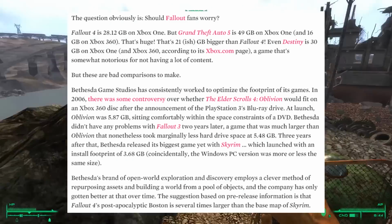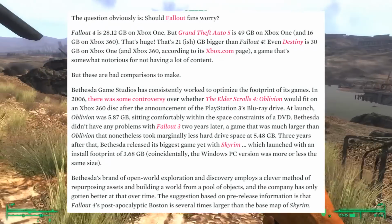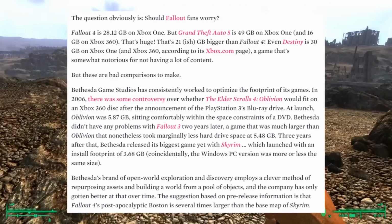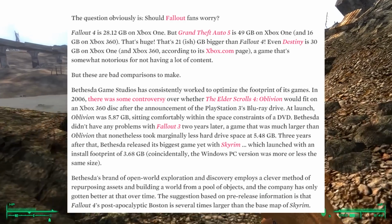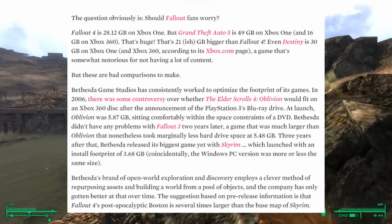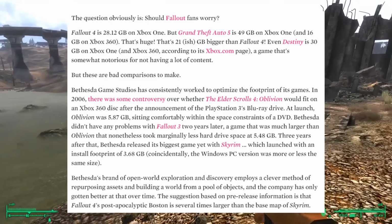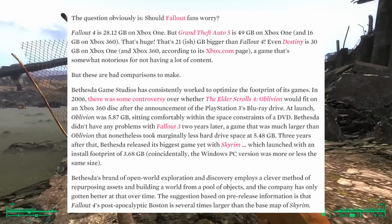BGS has consistently worked to optimize the footprints of its games. In 2006, there was some controversy over whether The Elder Scrolls 4 Oblivion would fit on an Xbox 360 disc after the announcement of the PS3's Blu-ray drive. At launch, Oblivion was 5.87 gigs, sitting comfortably within the disk space constraints of a DVD. Bethesda didn't have any problems with Fallout 3 2 years later, a game that was much larger than Oblivion, that nonetheless took marginally less hard drive space at 5.48 gigabytes.